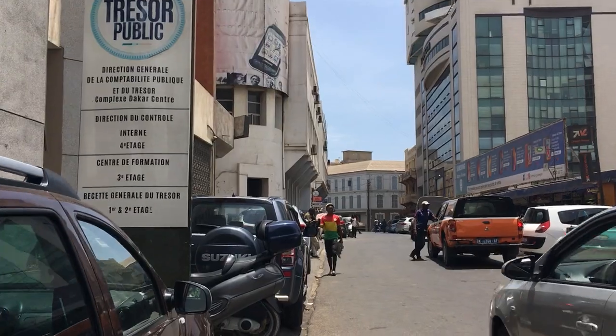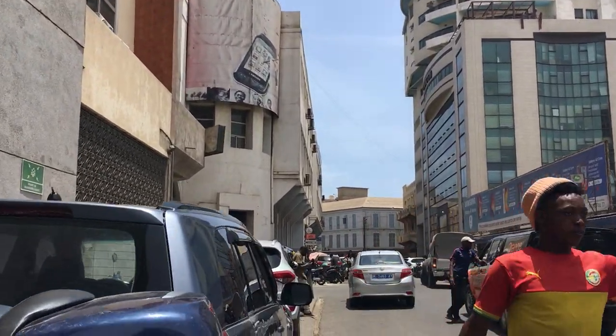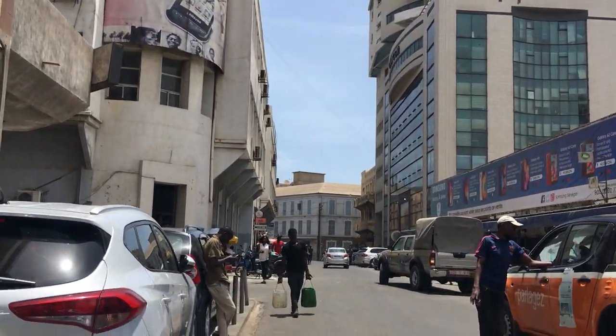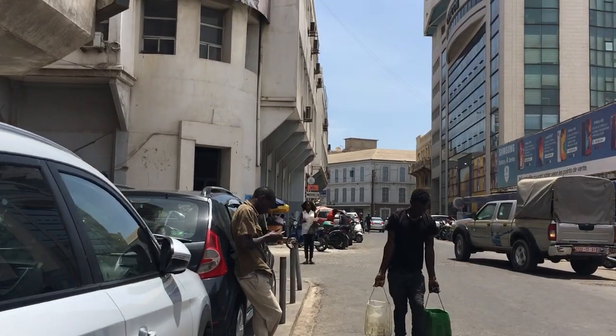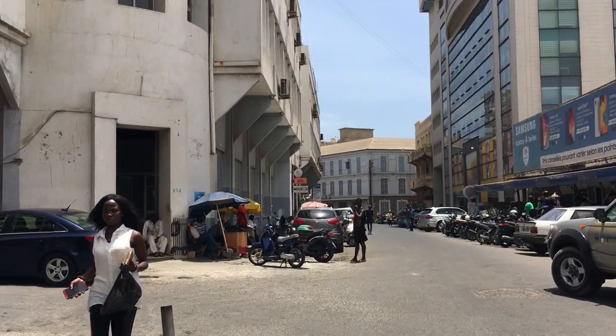This building is a commercial center, a shop. That's where I bought this shirt and a short. That's where I bought them.